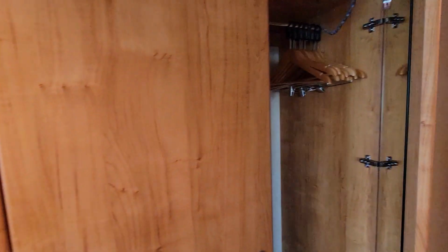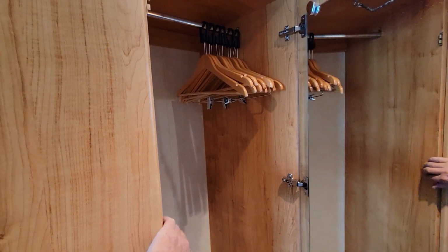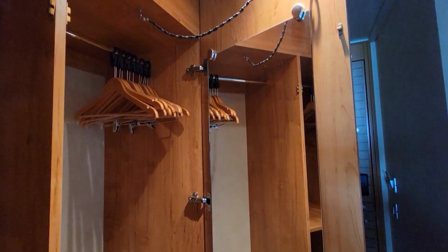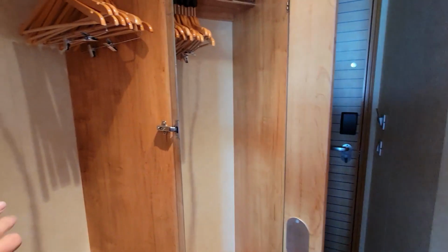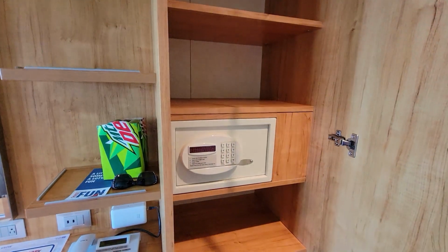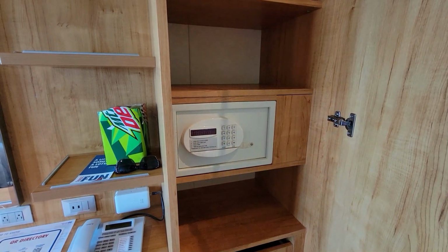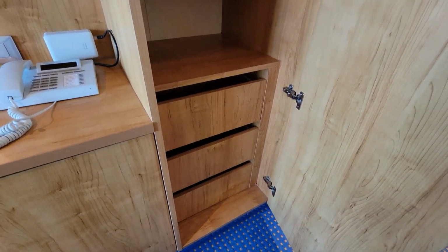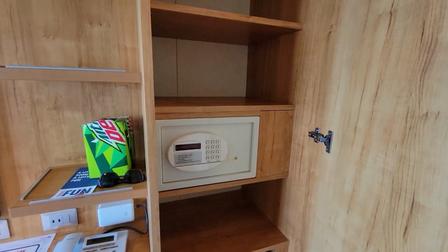Let's go over here. We have some cabinets right up front, a place to hang some clothes, and a second side. Plenty of storage. Also, we have a nice full-length mirror behind the door. Moving over to the other cabinet, we have some more shelves and the room safe. The light in the ceiling there was triggering me. We've got 3 drawers, the room safe.